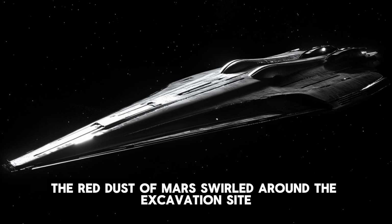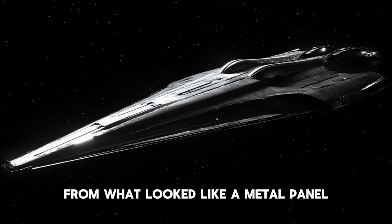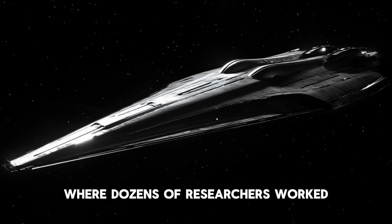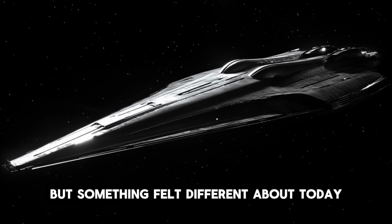The red dust of Mars swirled around the excavation site as Dr. Nathan Clark carefully brushed away centuries of debris from what looked like a metal panel. The morning sun cast long shadows across the dig site, where dozens of researchers worked under the protection of the climate-controlled dome. This was the 15th day of their dig, but something felt different about today.